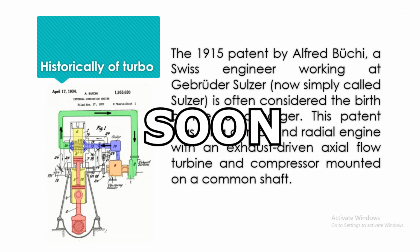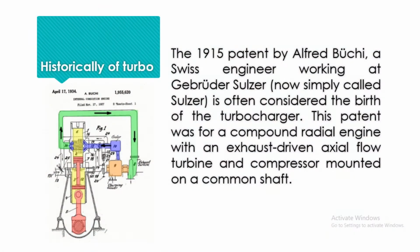If the boom goes too soon, your engine goes kaboom. It's called pre-ignition. That's bad news for the engine. So ignition timing is very important.